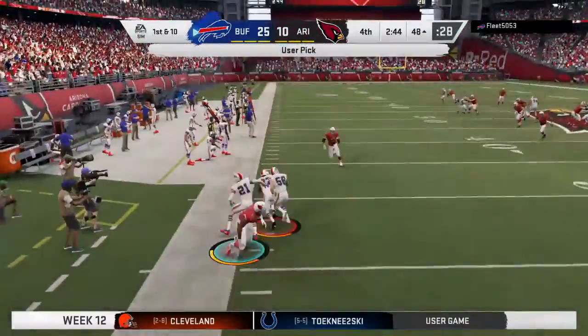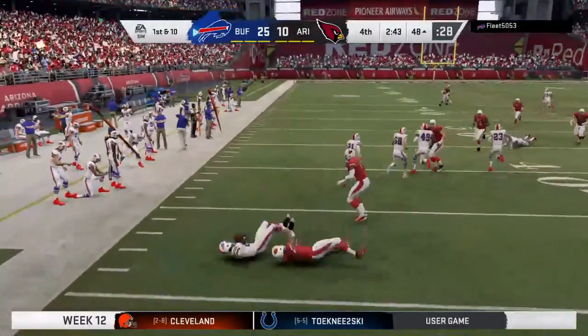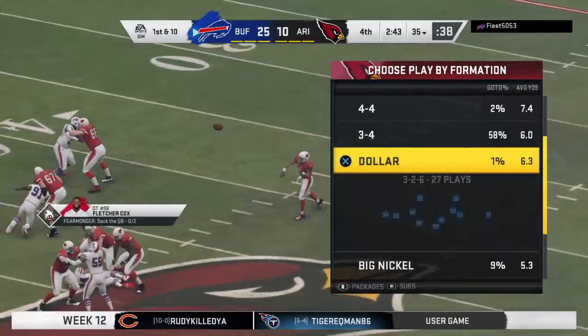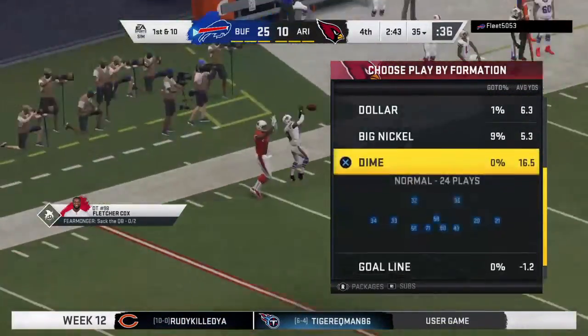And this is intercepted, and that should do it. Tre'Davious White with a pick. And the return here is stopped at the 35-yard line.